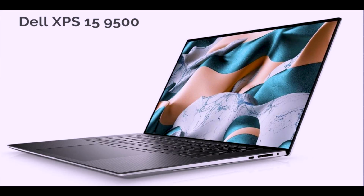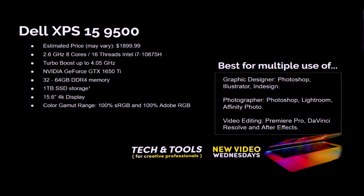Next is the Dell XPS 15 9500. This is the most recent Dell XPS on the market. I was able to find one on Amazon, but they're slowly making their way to market. I wanted to include it just because I know a lot of you are going to be thinking about it. And I will say that yes, it is absolutely a fantastic buy for video editing. It's around $1,800 to $2,000 depending on the price point that you get.